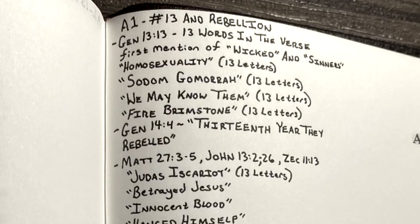Then in Zechariah 11:13, you have a prophecy of Judas Iscariot. In verse 13, "And the Lord said unto me, cast it unto the potter, a goodly price that I was prized at of them. And I took the 30 pieces of silver and cast them to the potter in the house of the Lord." So how about that? Judas Iscariot connected with the number 13. Judas Iscariot is at the least a type of the Antichrist. Some people say that he will be the Antichrist. The Antichrist, put that together, that's 13 letters.